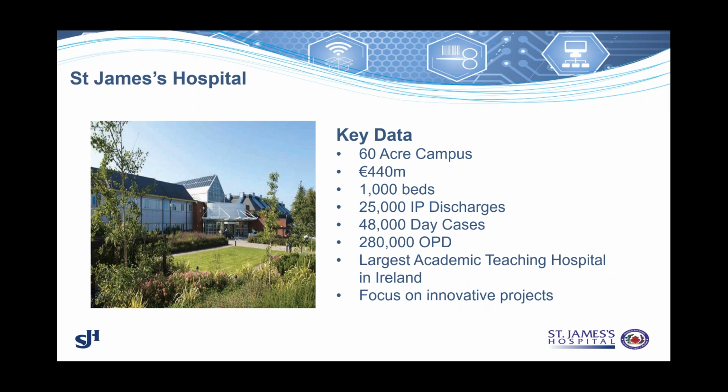We are a large academic teaching hospital, very closely aligned with Trinity, which is a college here in Ireland. And we have a focus on innovative projects, and we've got a culture of fostering innovation, especially with key stakeholders like the Wellcome Trust. We also have the national blood budget for haemophilia, and we're a national cancer centre, as well as having a lot of national specialties, for example, burns and medicine for the elderly. So we do have a lot going on the campus itself.